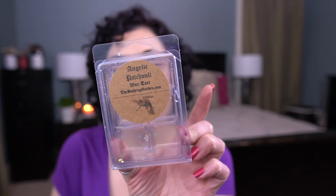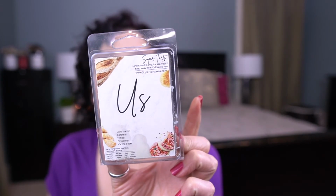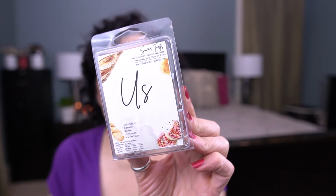So I'm going to start with clamshell things. I have from the Bathing Garden, Angelic Patchouli. Oh my gosh. Yes. I love this. It's gorgeous. Loved. Super Tarts Us. This is cake batter, caramel, toffee, cinnamon, vanilla bean. And this was nice. This was in my kitchen. It wasn't my favorite bakery from her, but it was okay. It's not something I'm going to go out and repurchase. I think I may have a couple of clams of this, but again, I'm not going to purchase more.